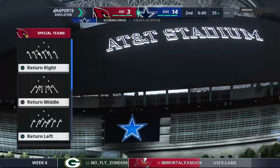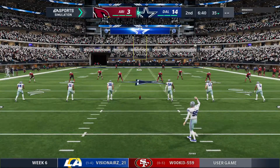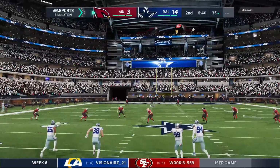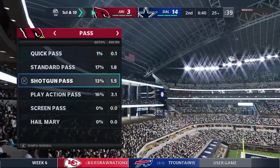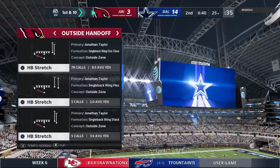Zerline good with a PAT. And that pushes the lead up to 11. Cardinals 3. Out is the kickoff unit as they run up and send this one away. And that one will bounce out of the back of the end zone, so we will start here at the 25.